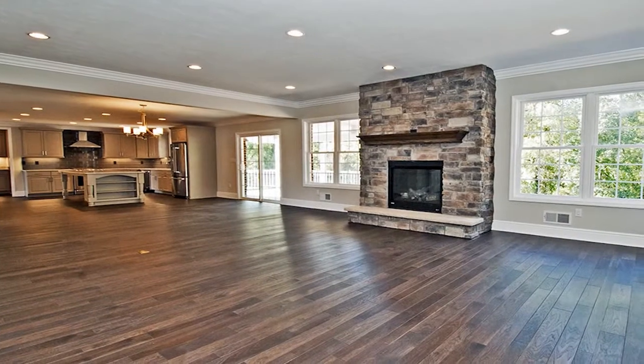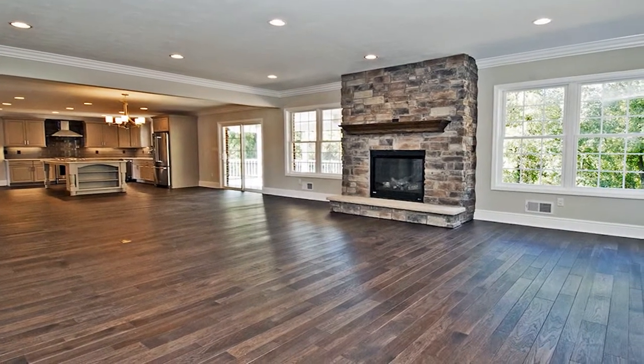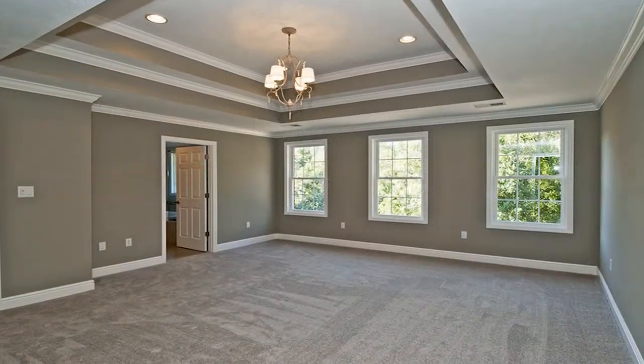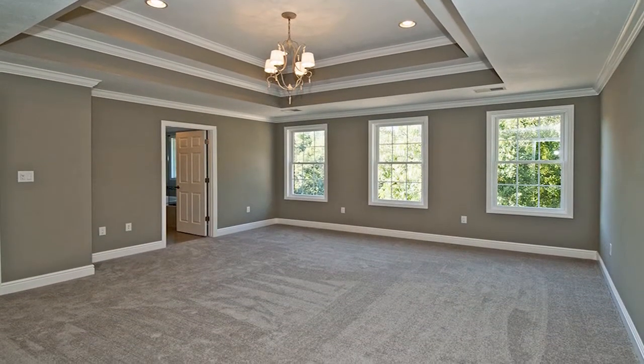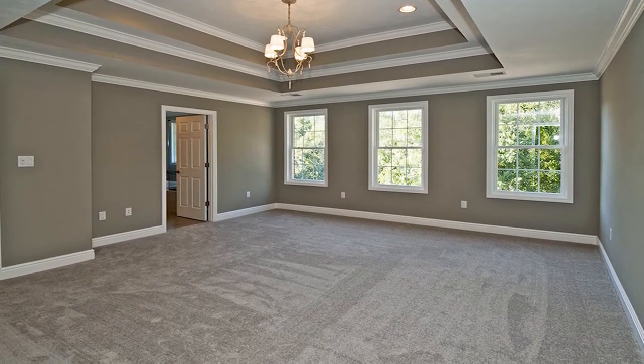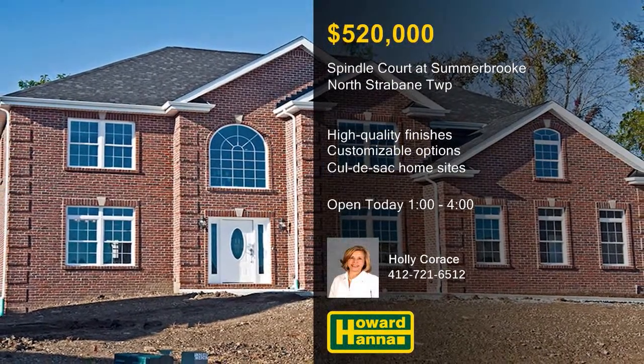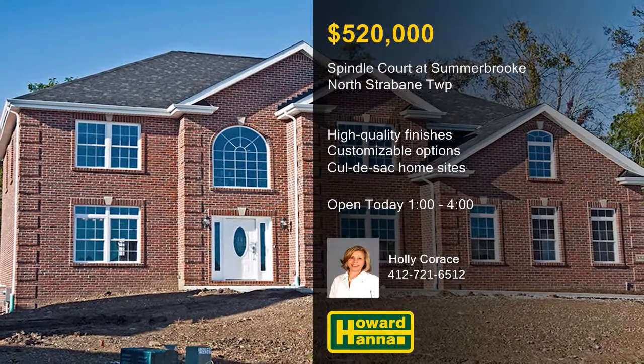Floor plans range between 2,100 and 4,000 square feet, and they all have finished basements. Each cul-de-sac home site is near shopping, restaurants, Route 19, and I-79. For more information on Spindle Court at Summerbrook, meet with Holly Corris this afternoon.